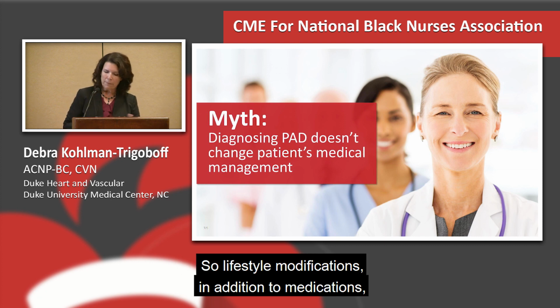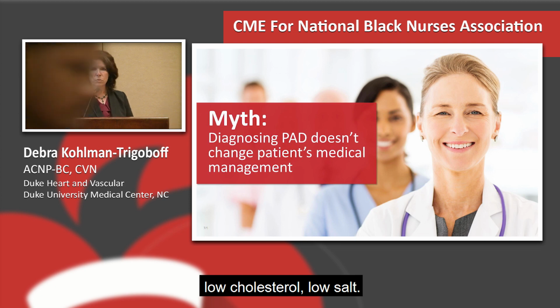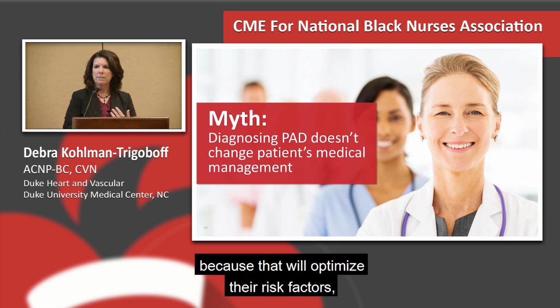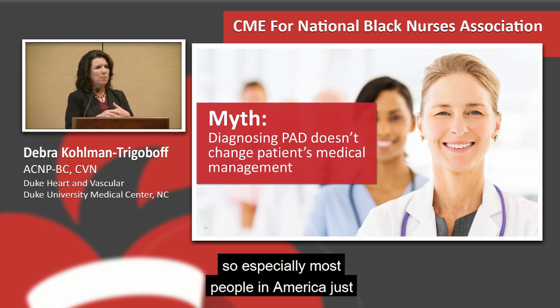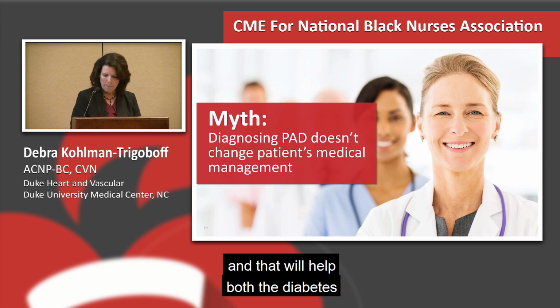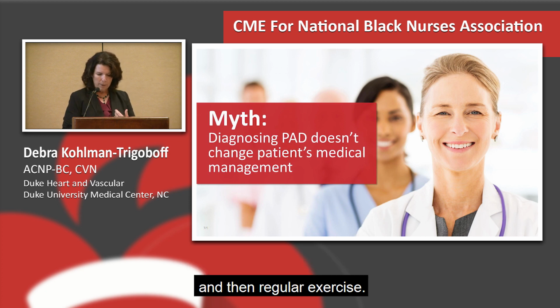So lifestyle modifications, in addition to medications: you want to do a heart-healthy diet, so the DASH diet, low cholesterol, low salt, and then you want to have them lose weight because that'll optimize their risk factors. Especially most people in America just eat a little too much, so their weight is up, and losing weight will help both the diabetes and blood pressure control. And then smoking cessation for sure, and then regular exercise.